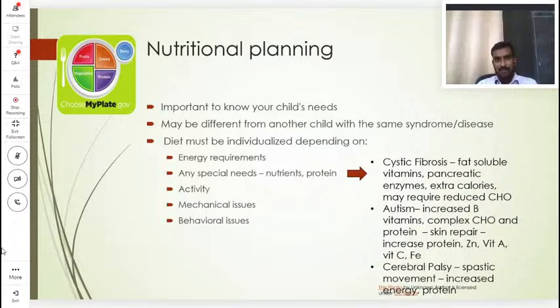Nutritional planning is very important to know your child's needs. What are your child's needs? What is your activity level? That is very important. It can be different in each child. So it is not actually having the same kind of needs. And the diet must be individualized. So I can't give a general diet for anybody, right? I can't say that this is the general diet that should be followed by disabled children.